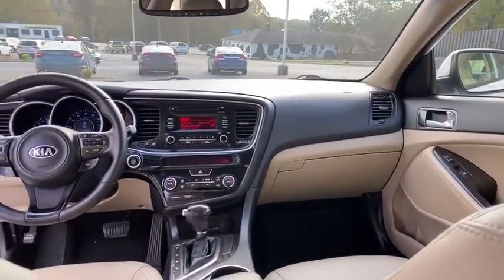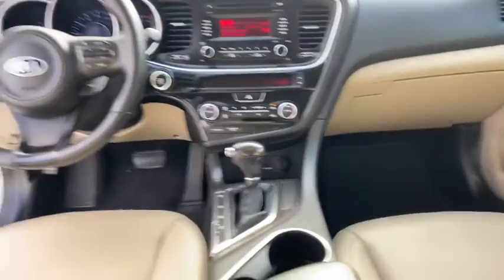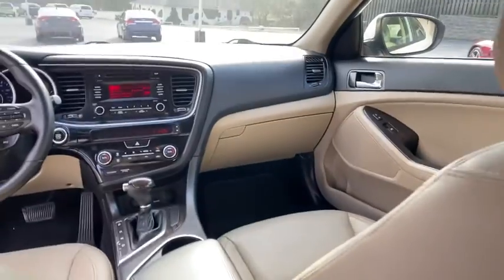There's your push to start button. All your cruise control, everything's right there in the steering wheel. USB, iPod hookups down in the bottom there. Just a nice, clean, all the books, owner's manuals are in the glove box.